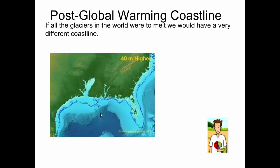Again, if you look at a map of major cities anywhere in the world, major cities are on coastlines, often. Los Angeles, New York, Boston, Charleston, Miami, San Francisco, New Orleans. So major cities are often located there because they started there because there's a good source of food in terms of fish and so forth. Shipping, ports to bring in goods and ship out goods. So that's where we've located our cities, and they would be gone.